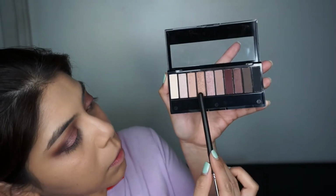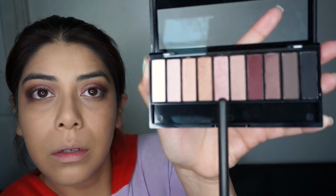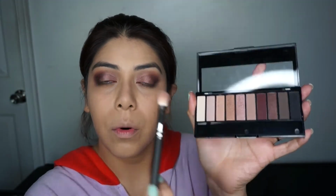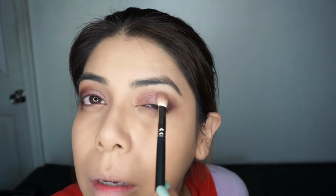I took these two shades and just went back and forth, put a little more Fix Plus, and then tapped it on my eyelid to give it a little bit more definition. Just the two colors mixed together give it a little bit more definition. I'll be right back. I'm gonna clean up the fallout from under my eye.